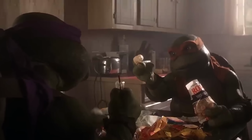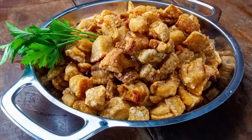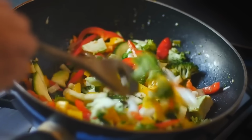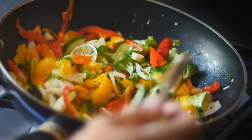You can always just salt them and snack on them, but creative cooks have found numerous other ways to use them. They are a great substitute for bacon bits, for instance, and make a tasty topper for soups or salads. They can also be tossed with stir-fried or sautéed veggies for an extra burst of crunch and flavor.